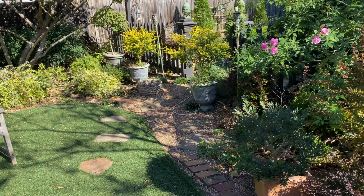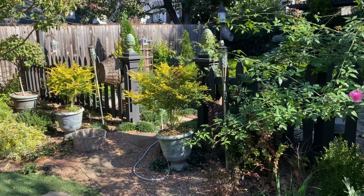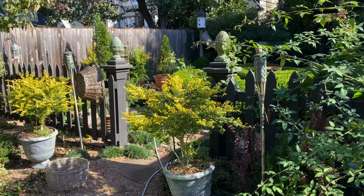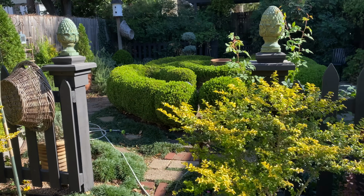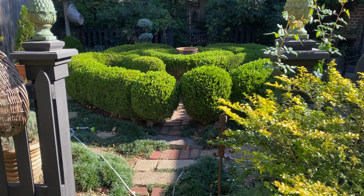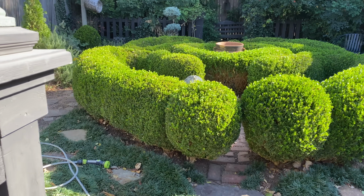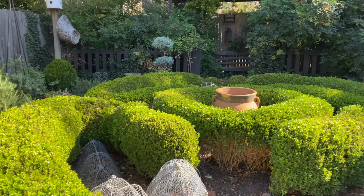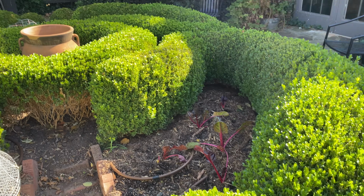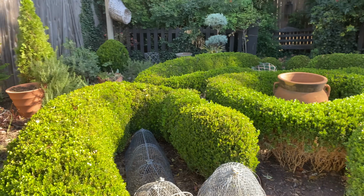I'm getting ready to water the back in the potager. I have concentrated a lot back here, you guys, because there was so much to do. You can see that my hose is still out. I'm getting ready to water back here. I still have bulbs to plant in between that Swiss chard I showed you. But again, that's going to happen this weekend.